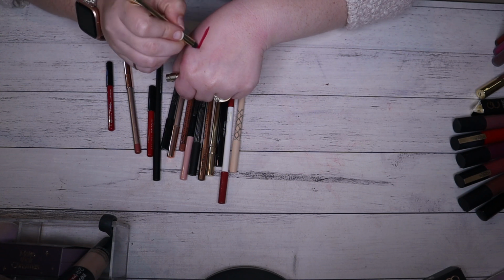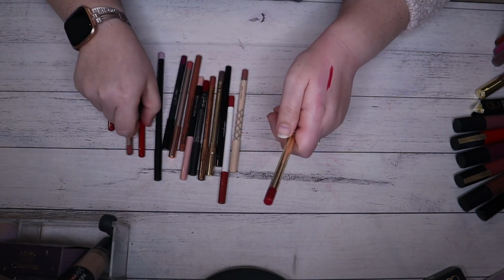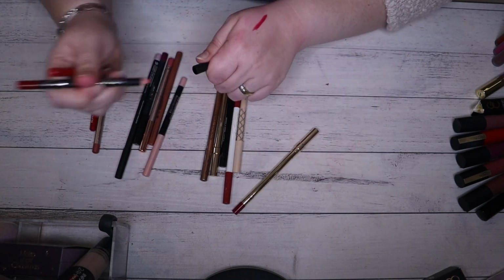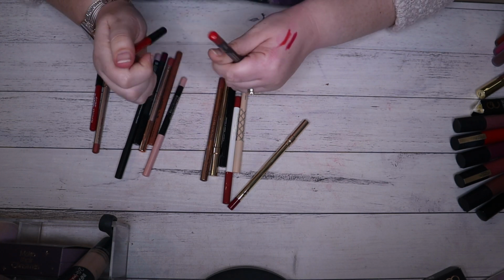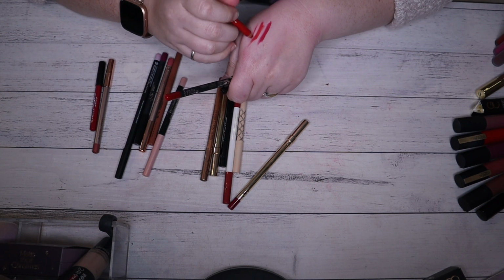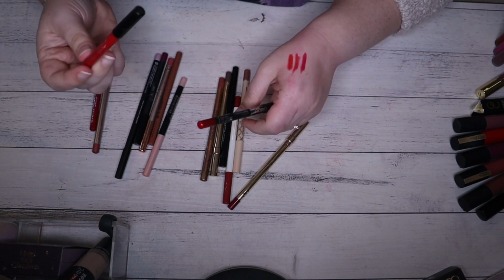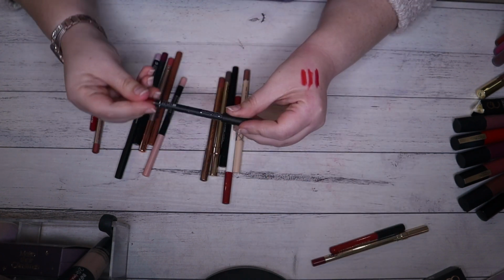It does tend to pull pink though, so I think I still need to keep one of my red lip liners. So I'm thinking I might keep, let me just quickly swatch them. That's the Bella Pierre, and then this is the Sephora. Yeah, I think I'm going to keep this little mini Sephora one. It's a lot more creamier than the Bella Pierre. The Bella Pierre I'm going to declutter.